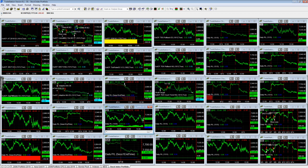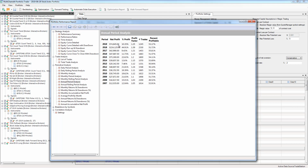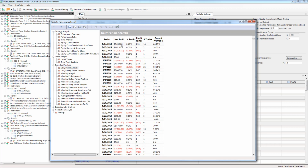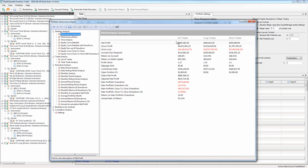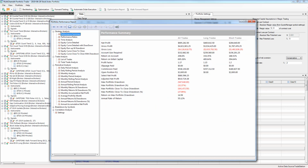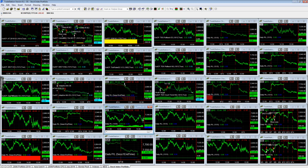And let's look at the results for the portfolio. Here it is, 74,845 so far in 2019. The monthly period analysis plus 23,000 this month after being down minus 7,000, and the daily period analysis shows plus 3,690 today. Here is the performance summary, 695. Here it is with the equity curve, and you see recent equity peaks. And so this is the update for the stock index portfolio.